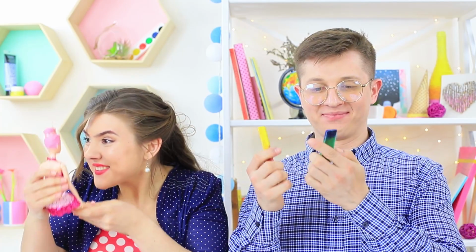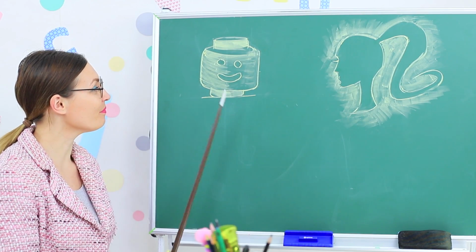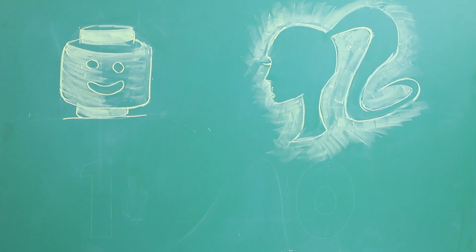Good job! Ben's Lego crayons win this round. The score is 1-0.